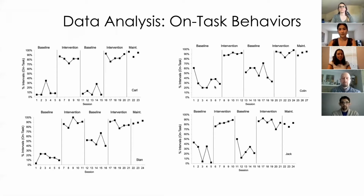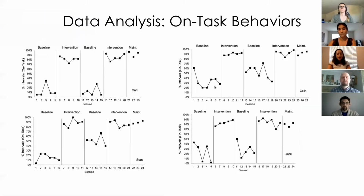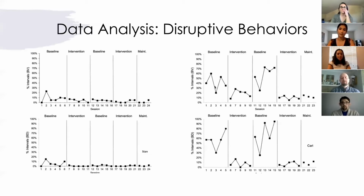The data analysis for on-task behaviors is shown on this slide. As you can see, all of the 4 participants, Carl, Stan, Colin, and Jack, showed an increase in on-task behaviors while using the iConnect application during both intervention phases, and these behaviors continued into the maintenance phase. An increase in on-task behavior demonstrated positive findings for the on-task behaviors.